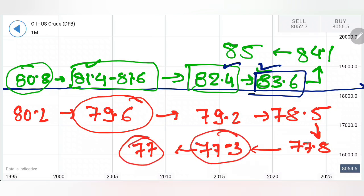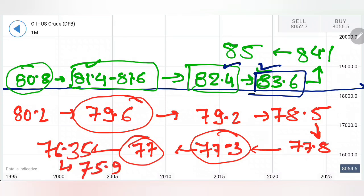This zone is going to be of prime importance. As long as 77, 77.3 levels are respected, chances of a reversal will be very, very high. Below 77 is where you can expect the bears will take over. 76.35 and 75.9 are the next targets. I do not see oil moving towards these levels any point of time soon, but these are markets. You have to respect the levels. If it drops below 77, certainly the bearishness will be strong, and then you can look forward to a stronger drop. So take your positions accordingly.